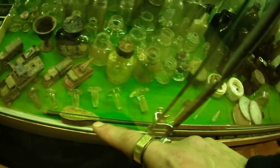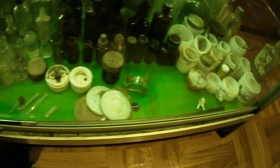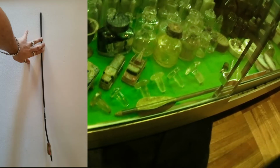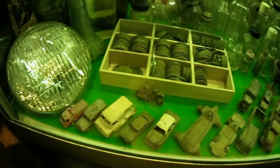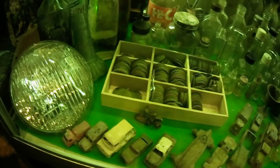This one just here is actually a full-length arrow that I detected out of my local park. When I found it by this end and pulled it backwards, it was in the direction it was fired from. That was actually fired into the centre of the park. That's a little bit of a concern. Got lead toy cars there. Most of those are Lesnies. One toy motorcycle, and an intact car headlight that I found in the trash pile.